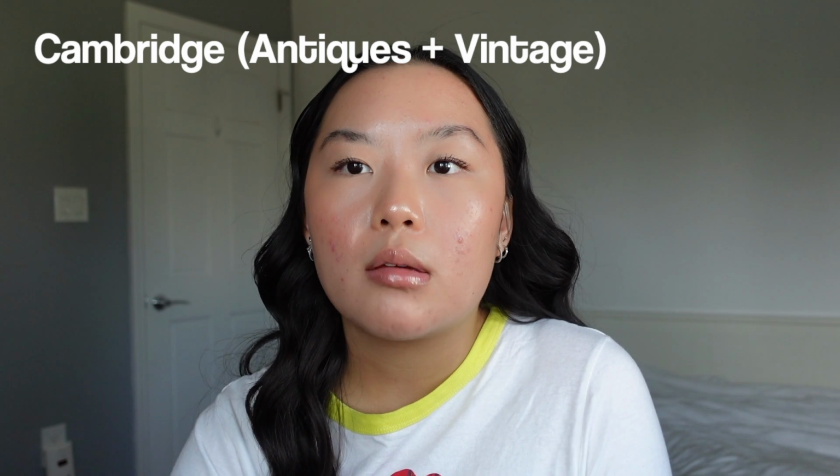Okay, next place for shopping would be the Cambridge area. I feel like the Cambridge area has a lot more vintage and antique and thrifting, so if you're into that, I'd highly recommend going there. You are going to have to take public transport if you're from the BU area. You're gonna have to go across the river, so that's something to keep in mind. I've gone there a couple times, but I haven't been there a lot, but I definitely want to go there more next semester because I feel like there's just so much to explore in that area. But I think the only concern I have personally is transport, so yeah.